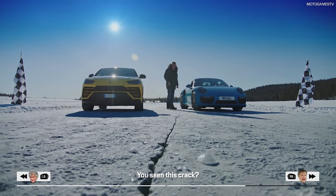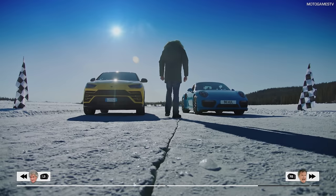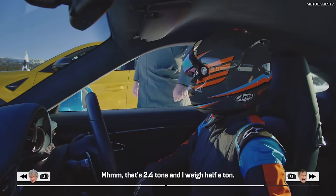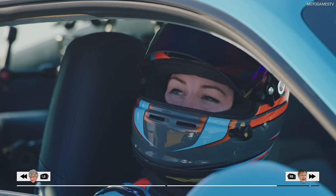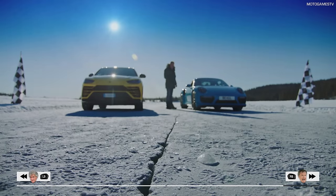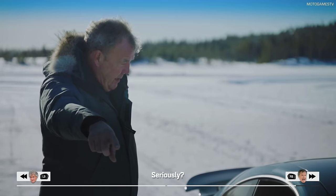Have you seen this crack? I hadn't noticed that before. Look at the state of this. You're the heavier car, aren't you? That's 2.4 tonnes, and I weigh half a tonne. Are you not worried about that? I haven't got my seatbelt on, so if it goes under, I can get out straight away. Seriously? Yep.